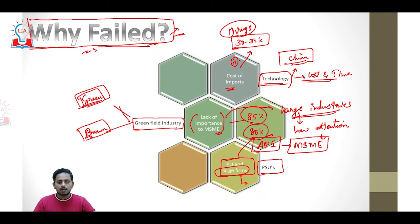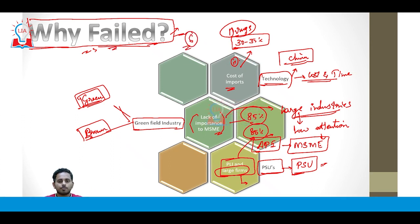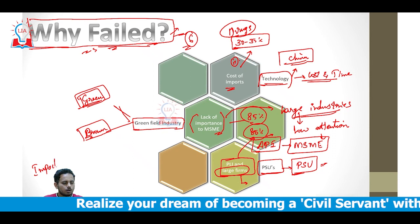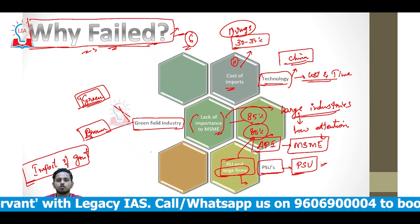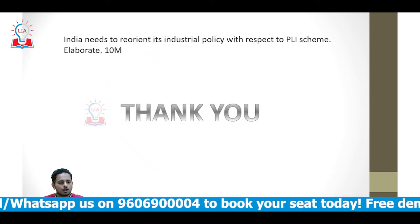And the next one and the last one is PSUs. Public sector enterprises or public sector units were not involved when PLI scheme was drafted. PLI scheme concentrated more on private and that too large industries and not MSMEs and also not public sector units. All these 6 factors led to the failure of PLI scheme. If a question is asked on the impact of government policies, these are the points that you are supposed to write in this particular question.